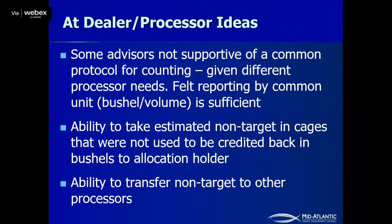They also talked a little bit about the ability to transfer non-targets to other processors. At least one advisor had noted that even though they're a single species surf clam processor, they have a nearby group that processes ocean quahogs. So they would have interest in having the ability to take those products that they aren't processing and move those to a different facility for processing. They also noted the desire to take those estimated non-targets that were in the cages and credit those back somehow in bushels to those allocation users.